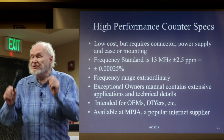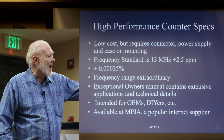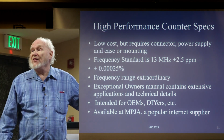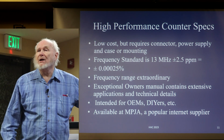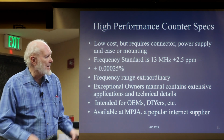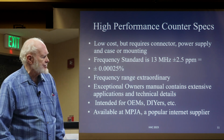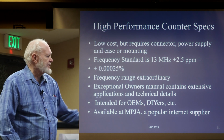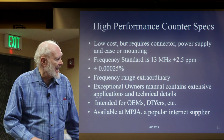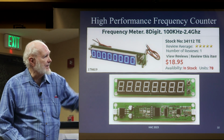Now, in this particular one, this is a little bit of an exception. This particular supplier has an unbelievable owner's manual. I mean, it is loaded with all kinds of specifications because their market are companies that are making instruments, so you need to know what the heart of your instrument is. So it's intended for original equipment manufacturers, do-it-yourselfers, etc. And it's available at MPJA, who is, by the way, here in Florida, a popular internet supplier. And there's the price.